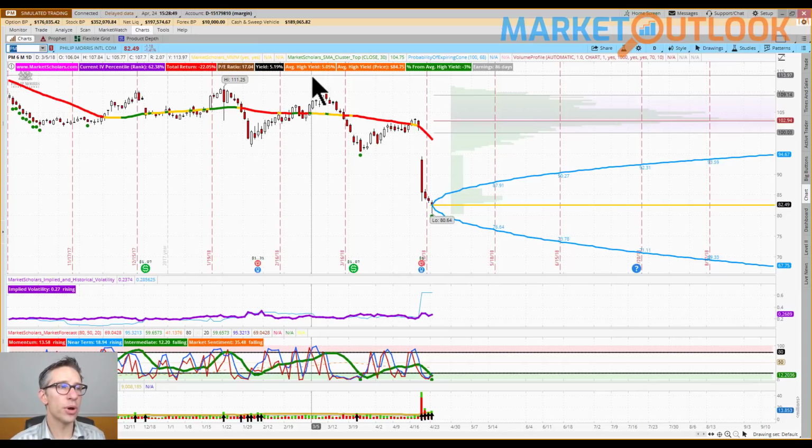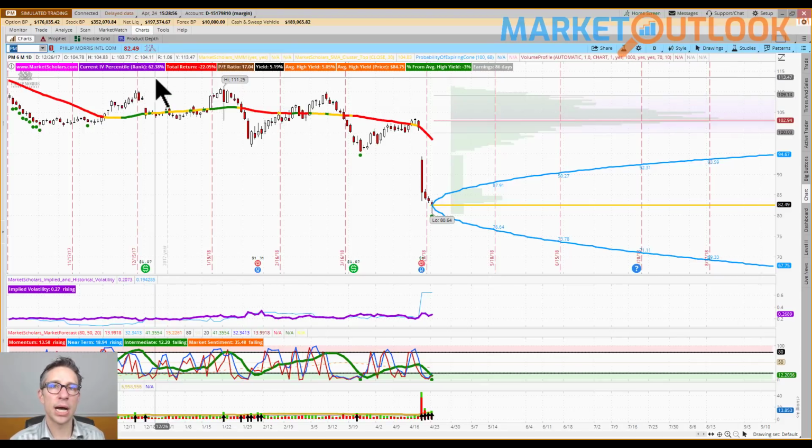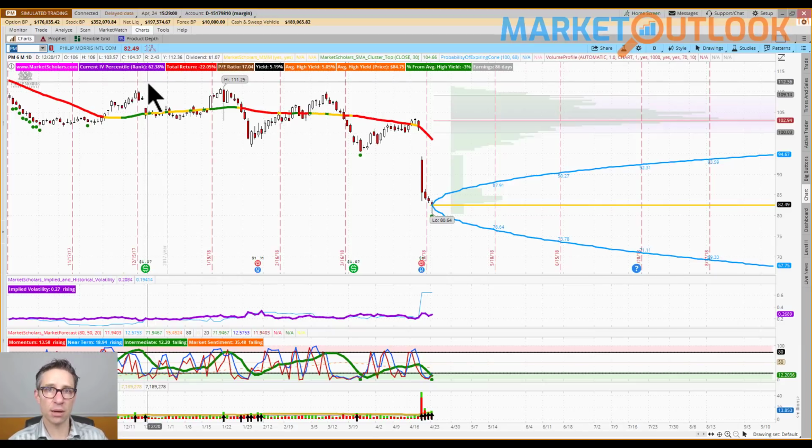But the other thing that I'd point out is that the current IV percentile rank, take a look at this purple label up at the top of my screen here. It is 62, so it's obviously in the upper half. Anything above 50, so it goes from 0 to 100. So anything from 50 to 100 would tell us that we're in the upper half of the range of volatility. One more reason why we would have juicier premiums right now.